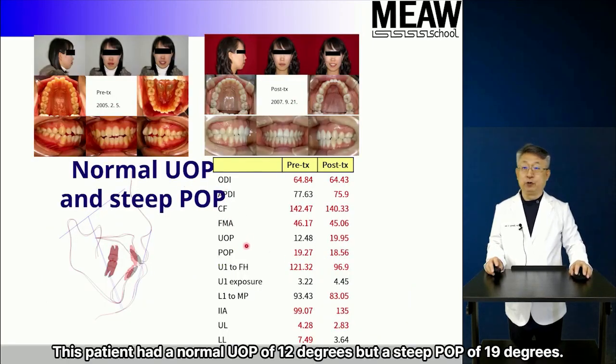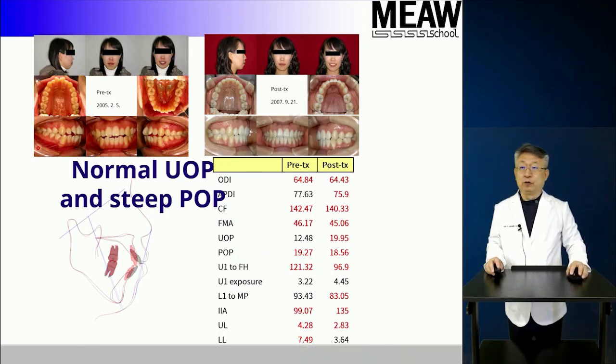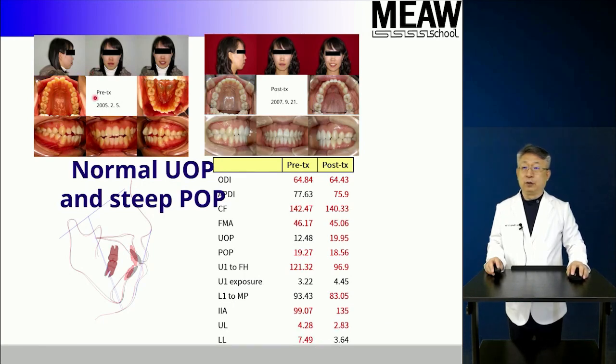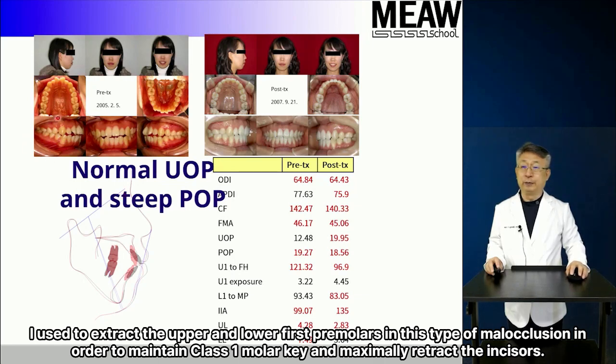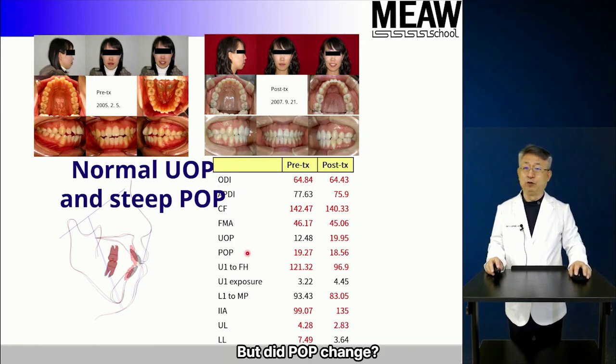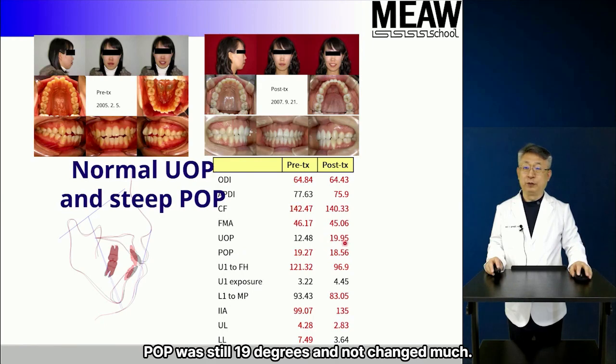This patient had a normal UOP of 12 degrees but a steep POP of 19 degrees. Canine and molar keys are class 1, and there is an anterior open bite and lip protrusion. I used to extract the upper and lower first premolars in this type of malocclusion in order to maintain class 1 molar key and maximally retract the incisors. As a result, lip protrusion and anterior open bite were resolved and favorable occlusion was obtained. But did POP change? POP was still 19 degrees and not changed much.